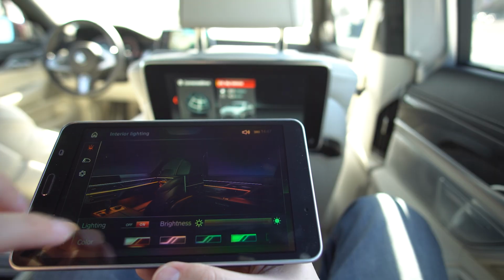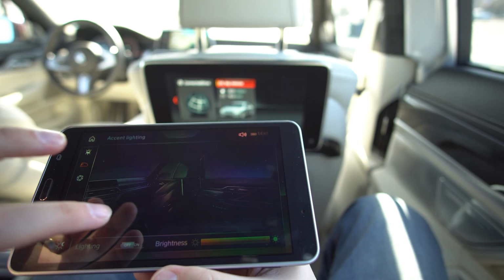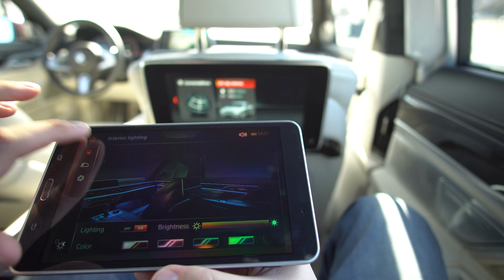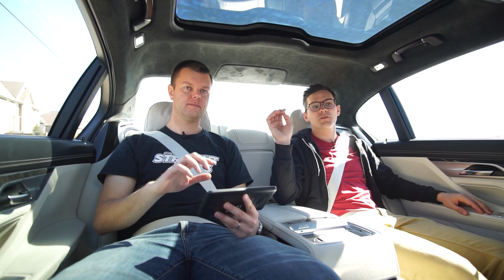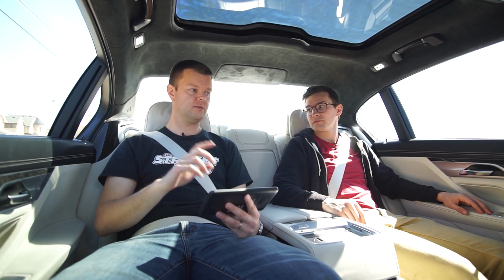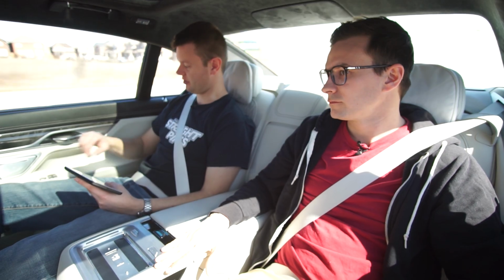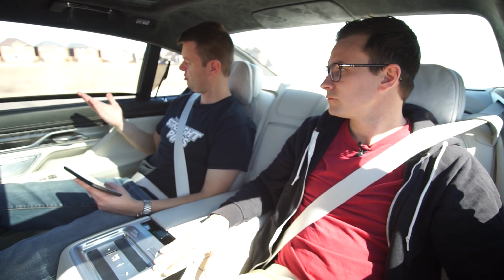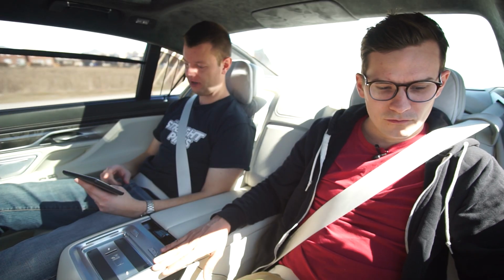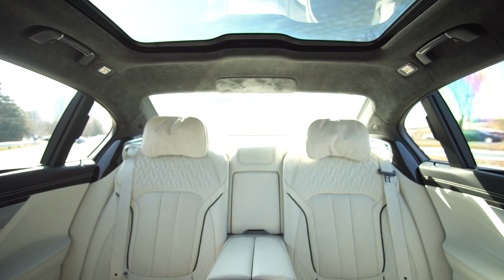You can do everything with this. You can adjust your interior lighting, you can adjust the colors, the brightness levels, everything. Not many color options, but I think they did that so it doesn't clash with the orange from the dash on the BMW. True. We also have sun protection, aka maximum peasant blockers. So if I press this button right here, block out all the peasants. Or I can also do it through the tablet. So I can also press this button right here and done.